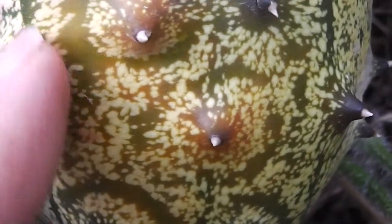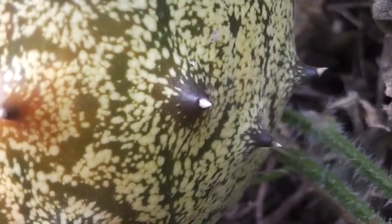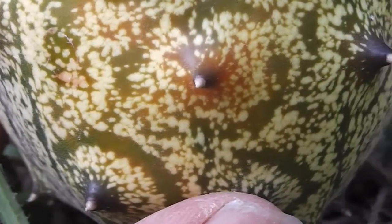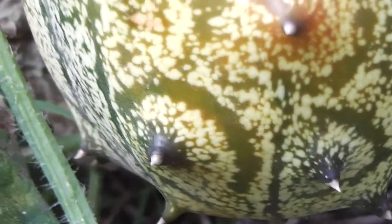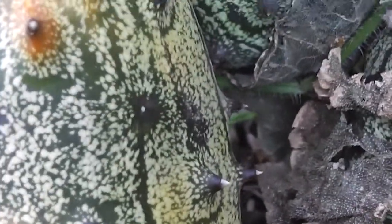That one is doing really well, isn't it? Ripening just about right. That's the first to ripen. Reminds one of a pineapple, doesn't it really? Oh, I just got jabbed. Lots of them anyway.